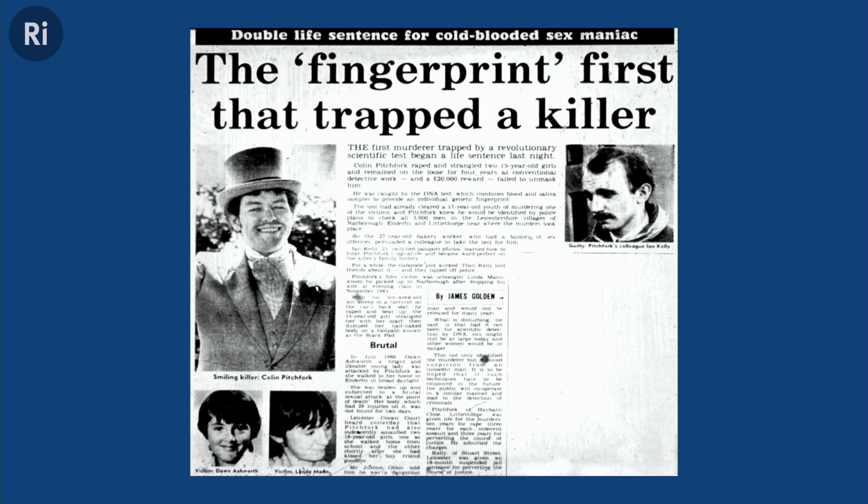Unfortunately for Colin, Ian then goes to the pub a few months later. And ironically, it's a pub just across the park from Alec's lab. And he mentions how he's given a DNA sample on behalf of Colin Pitchfork. Somebody overhears it and goes to the police. They then raid Colin Pitchfork's house, and even as he's being arrested, he confesses to the crime.